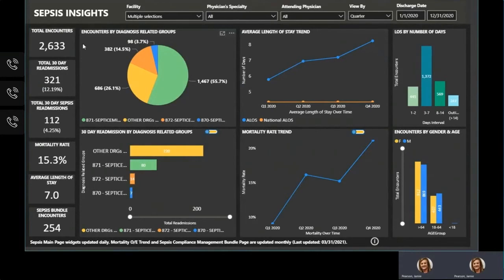On the left side of the dashboard are our key performance indicators. So you'll see the first KPI is our total encounters. Again, these are those encounters with that primary or secondary diagnosis of sepsis. The next KPI is our total 30-day readmissions. This populates those encounters with that index encounter of sepsis, and then they return to your facility for any diagnosis. You'll see on this KPI, we're showing the total number of encounters and also that total 30-day readmission rate.